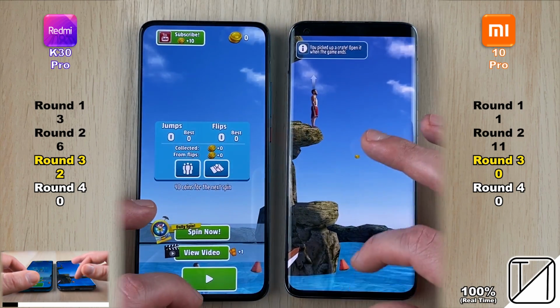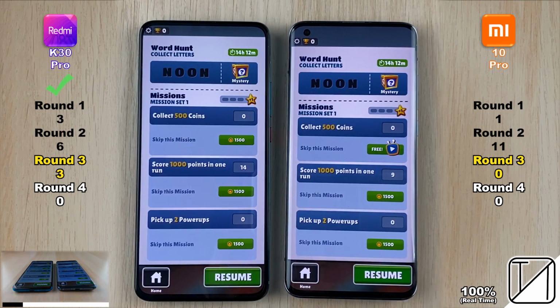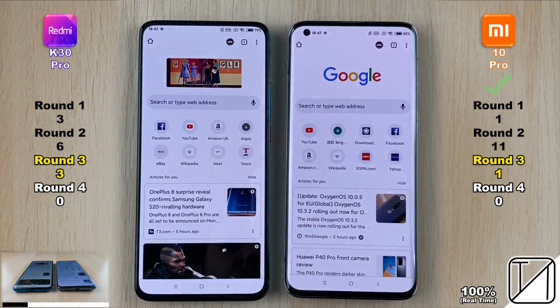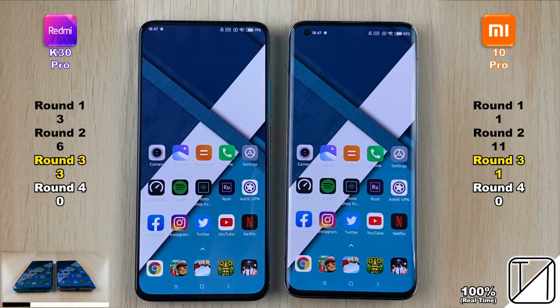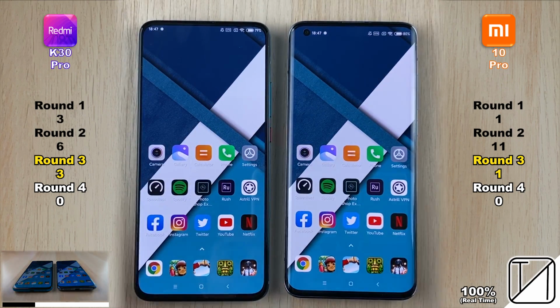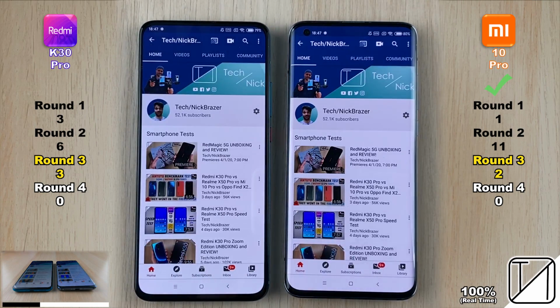Now round 3 is going to be about reopening apps. This has nothing to do with RAM management. We're going in the complete opposite direction. We're not doing a loop over here, so it is impossible to test out RAM this way. So it is just about how fast we can reopen the apps once we have already opened them, that we did in round 2. So far we have 3 points in the K30 Pro as opposed to 2 points now in the Xiaomi Mi 10 Pro.